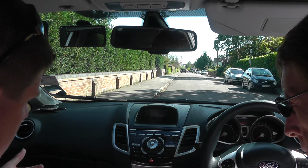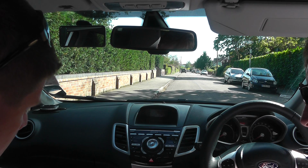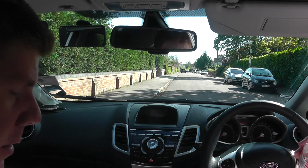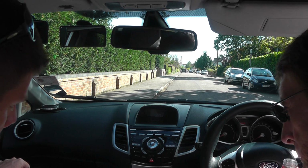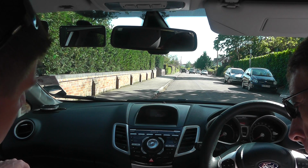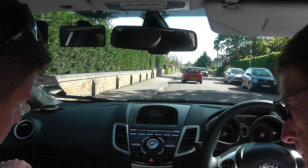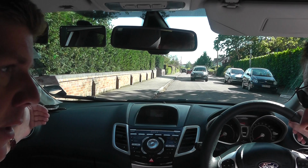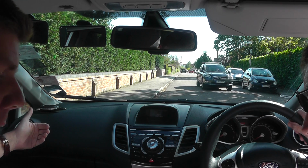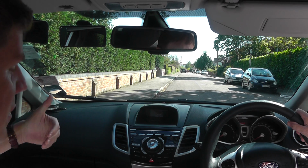Also, we need to be aware that we have two forms of emerge. The majority of them will be a standard give way, which is denoted by the give way sign. But we may also come across the octagonal stop sign, and that means we have to stop at the stop line. The wheels physically have to stop moving. We don't necessarily have to secure the car with the handbrake. We can just do it with the foot brake, but the car has to physically stop.